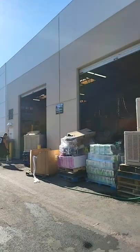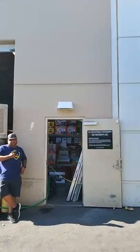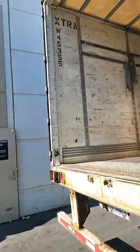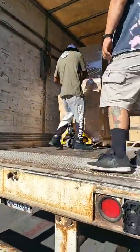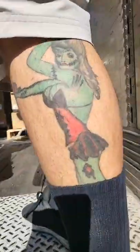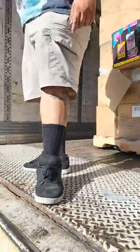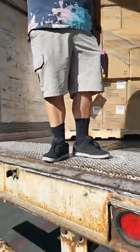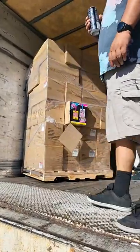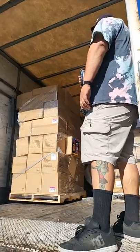How many of the scooters did we get? This truck doesn't look as bad as the truck yesterday. Oh, you didn't know that? Yeah, J-A-Y-S-U-N. Those are nice. It's because he's my lady. I knew it. He's my lady.